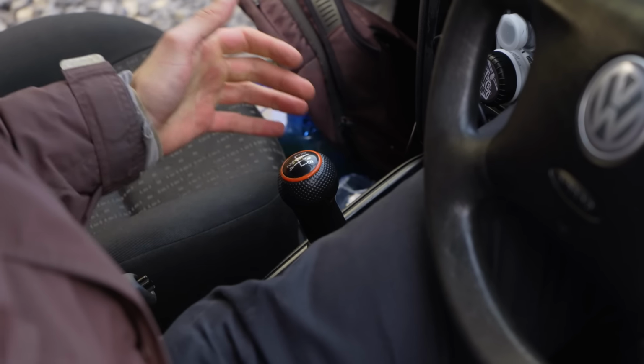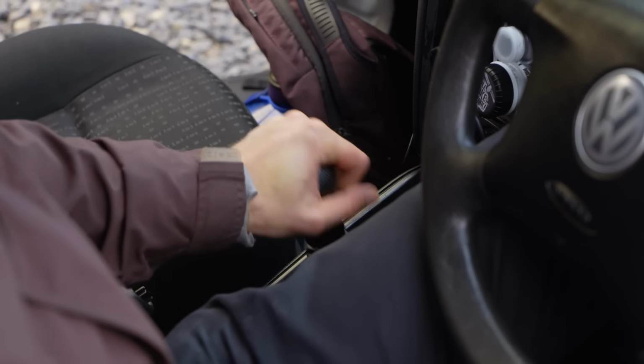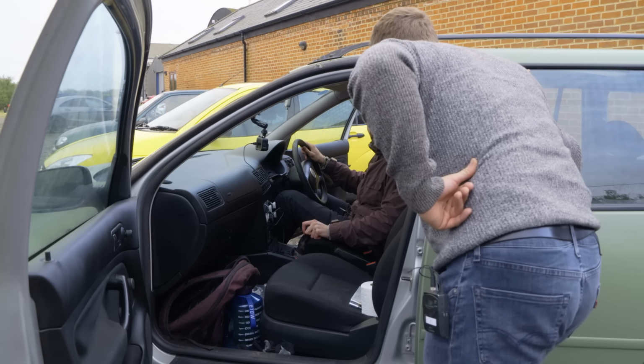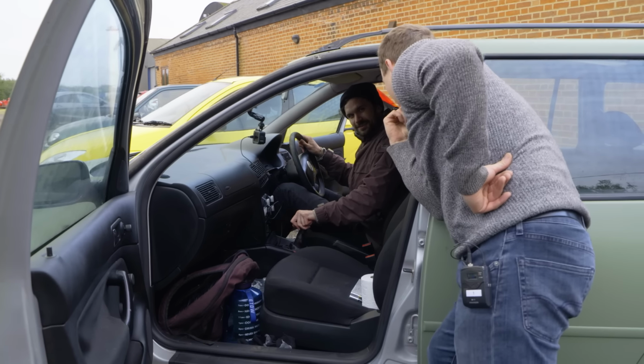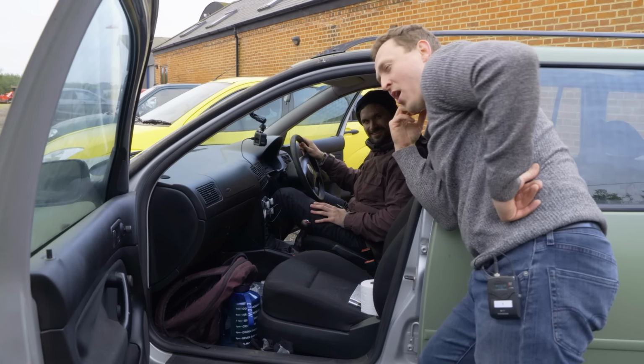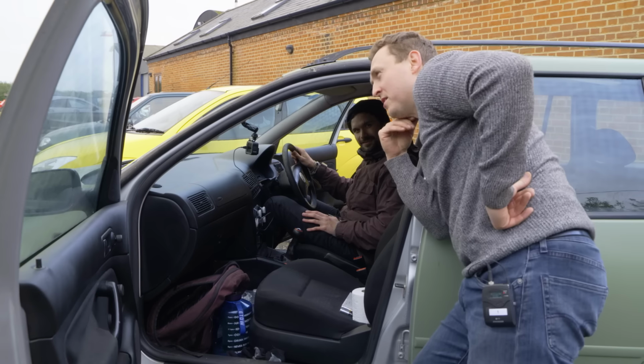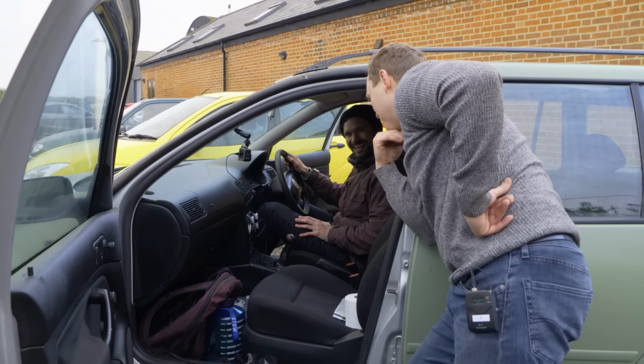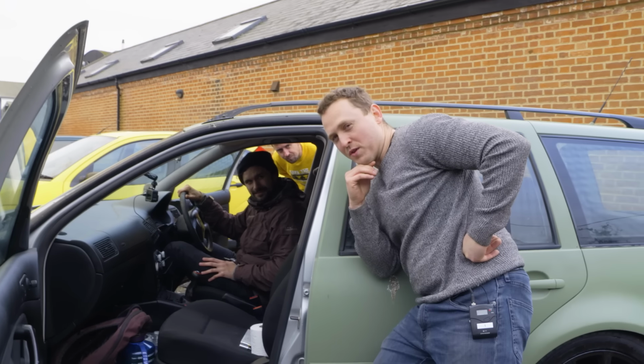Are these usually push down to get them into reverse? I believe so. No, don't gloss over that. What does that mean for you? Well, it means that currently one of the gears is missing. It's not first, is it? It's not second either, is it? No, it's reverse. You know the whole auction fever thing?